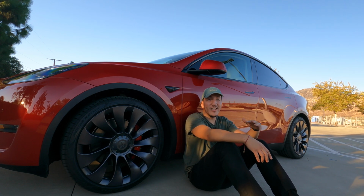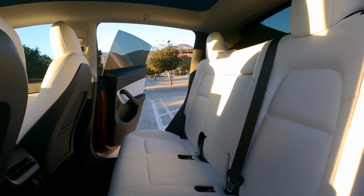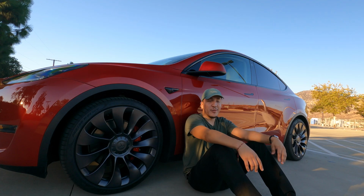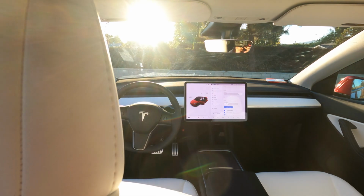You can put the seats down. You can probably fit a really nice custom bed in case you want to go camping. The back seats are nice. Front seats are really comfortable. Again, that white interior with the black contrast just looks really nice. The nice cool horizontal screen. The performance on this, again, is really cool.